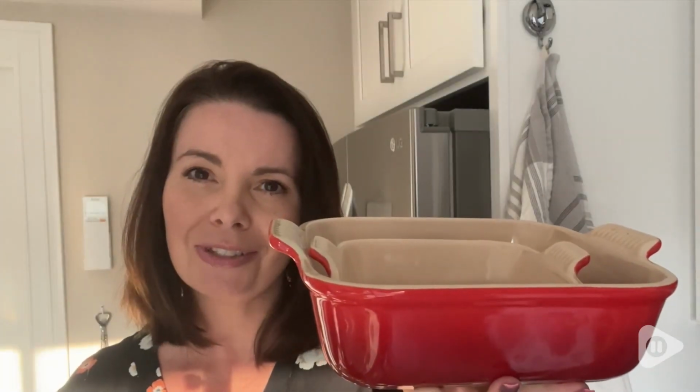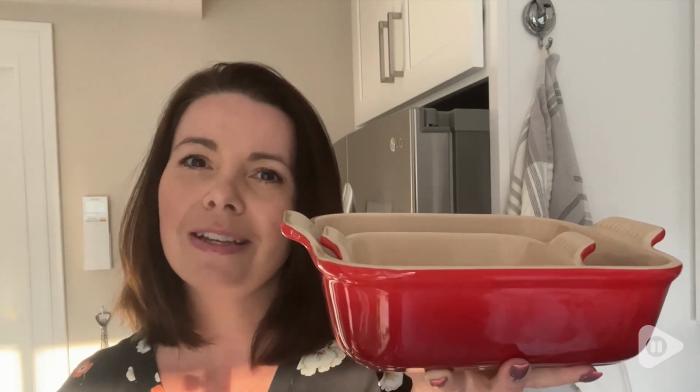This set of two Le Creuset stoneware dishes comes in so handy in our kitchen. I just love the quality, and that's my point of view.